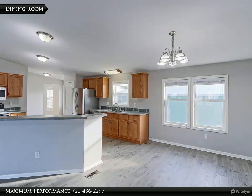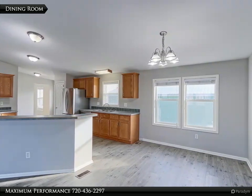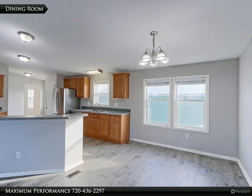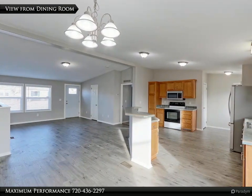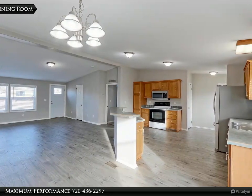The 12 by 9 formal dining area with new water and scratch-resistant plank floors has great views of the farmland. This room is large enough for a table that seats 10 to 12. You can easily entertain your guests as you prepare the holiday meal in this open floor plan.